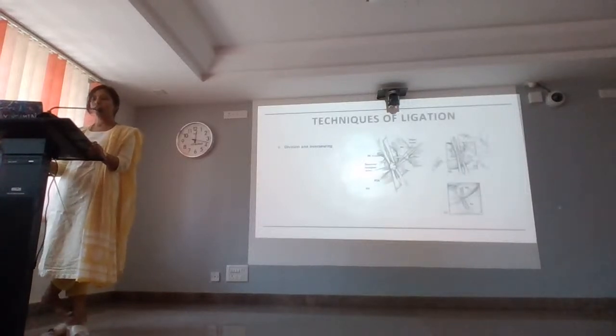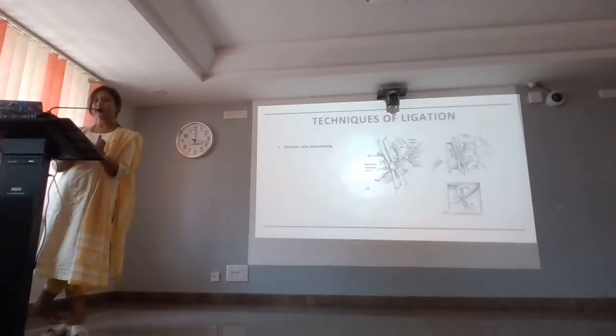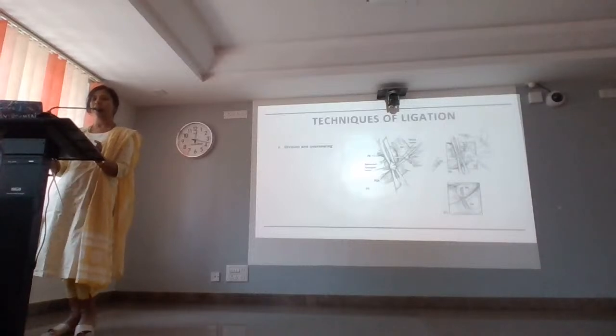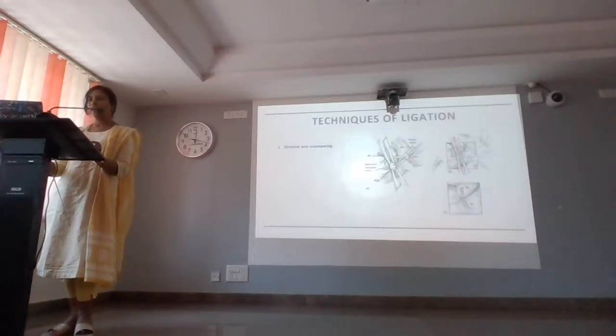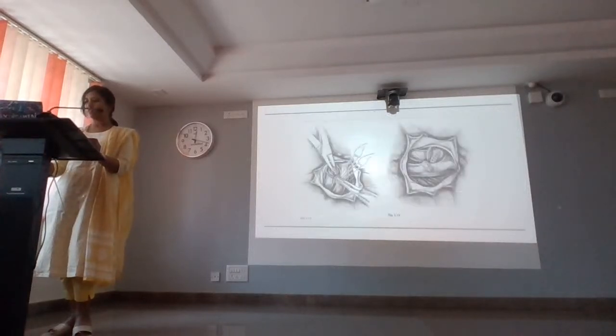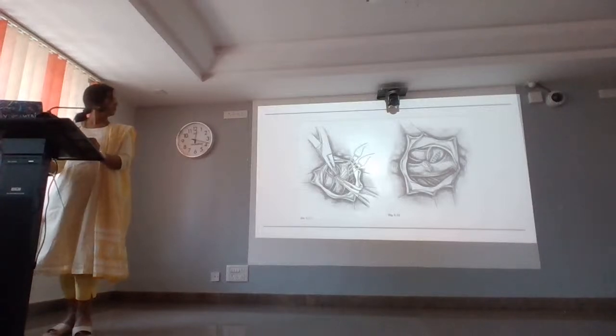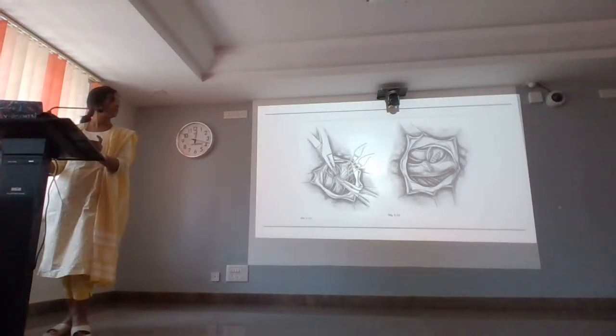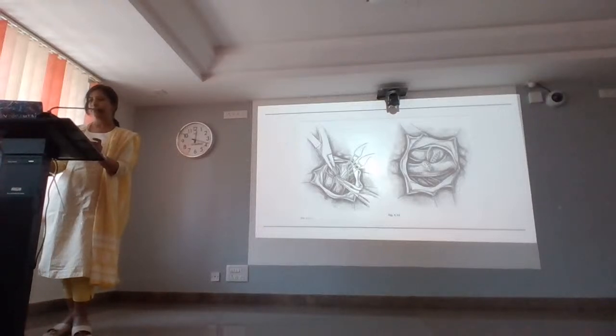Division and oversewing, where control is taken on the PA side of the PDA and the aortic side of the PDA, and then it's divided and oversewn in 2 layers. It's important that after oversewing, on the aortic end we also take horizontal sutures to reinforce it so that it doesn't open up.